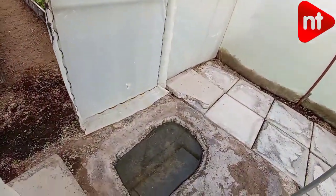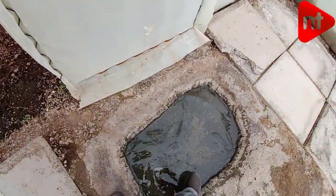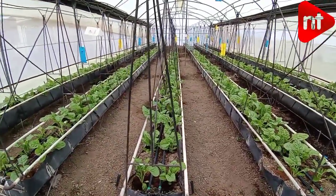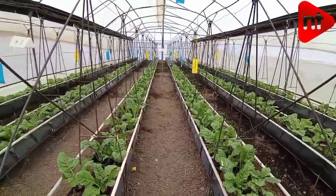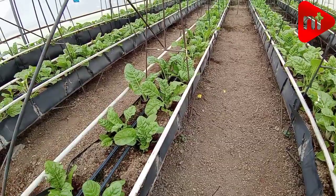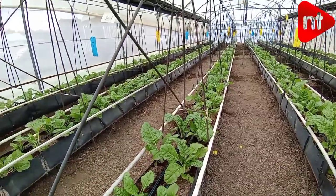There's a footbath here. We must dip our legs here not to contaminate the greenhouse. Here we have spinach and some kales at the other end, but I should do my explanation from here. As you can see, we have the white pipes running along where the spinach have been planted.